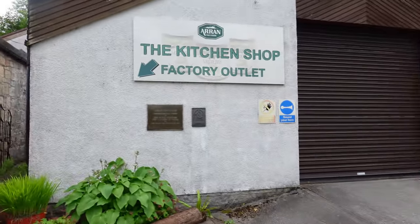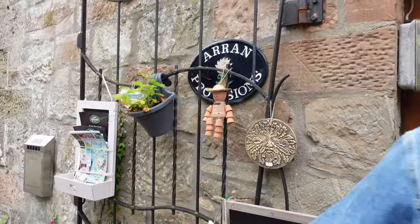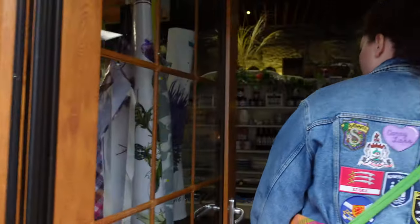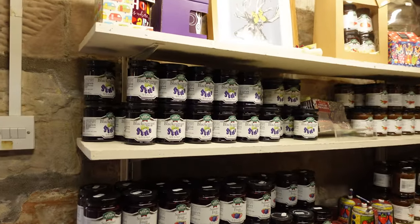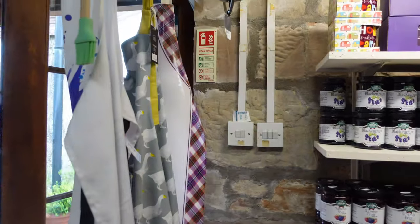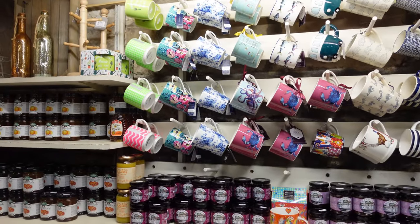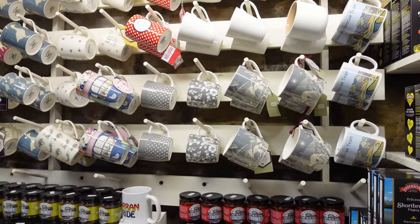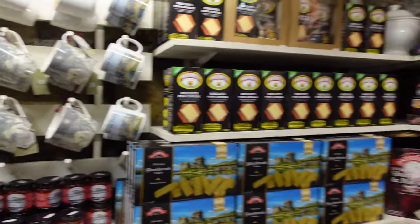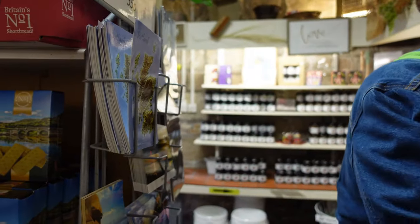We've got a kitchen shop and factory out there. That's quite nice. I'm hoping for some jams. Oh, I don't think I need to be worried. Oh, I think. Wow. Chili jam is what I'm after. Chutney. Mustard. Tomato and red pepper chutney. I actually don't think they've got any chili jam.